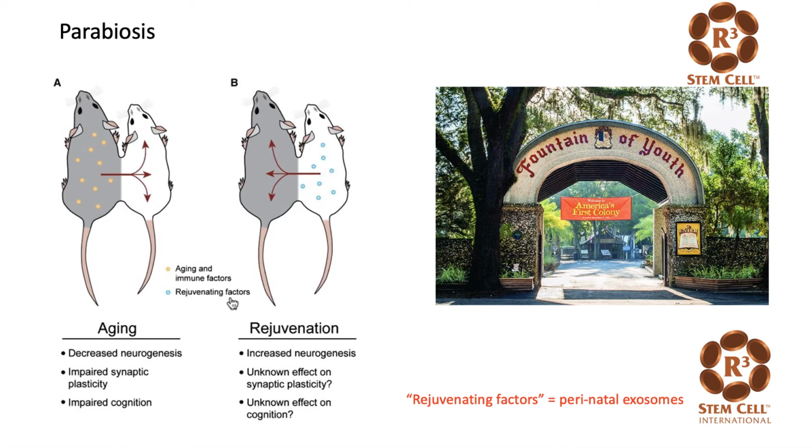So exosomes started to get a boatload of attention back around 2005 due to the experiment you see here on the left. And the experiment revolved around a function called parabiosis. So basically what they did, and this was at Stanford, they took mice, young mice and old mice, and they spliced together their circulation. So in the experiment, they took a young mouse to a young mouse, they took an old mouse to an old mouse, and then they spliced together a young mouse and an old mouse.